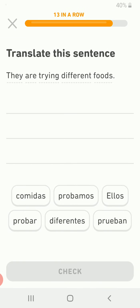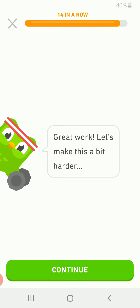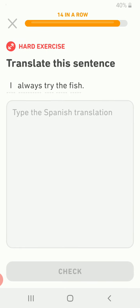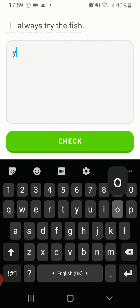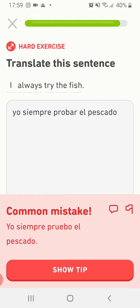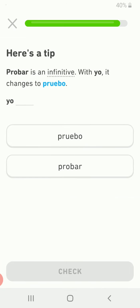And they are trying different food. Ellos prueban comidas diferentes. And after that, let's make this a bit harder. So I always try the fish. Yo always is siempre. Yo siempre pruebo. I put it at infinitive, so okay.